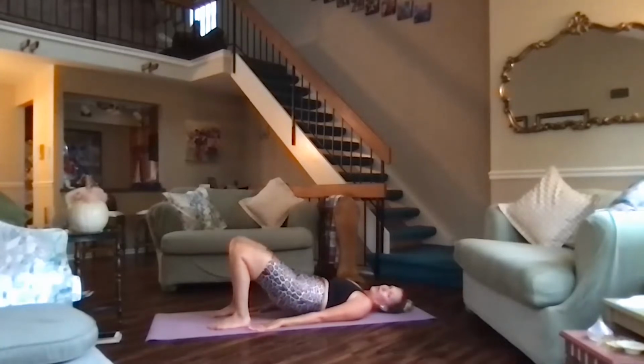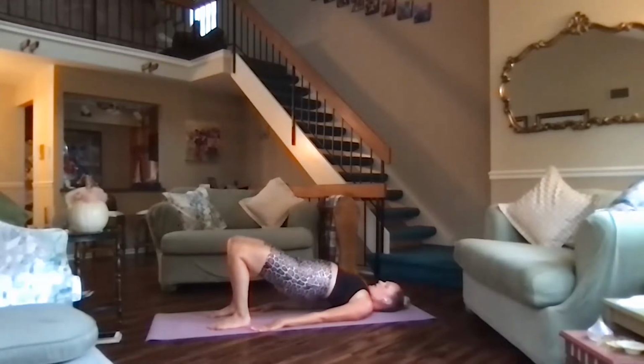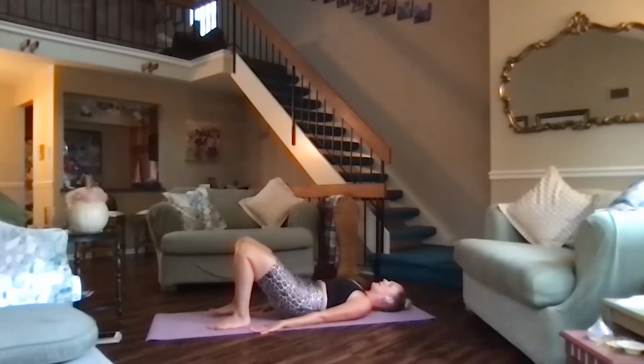We're going to roll it up. So you're going to take it high, high, high into the shoulders and slowly rolling it back down. Again, thinking about articulating through each vertebrae of the spine here. Take your time.